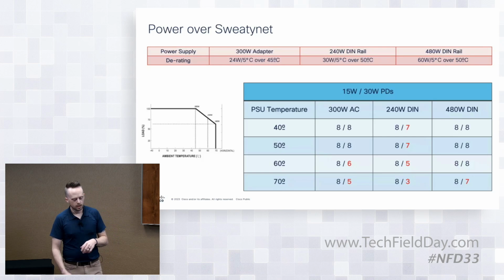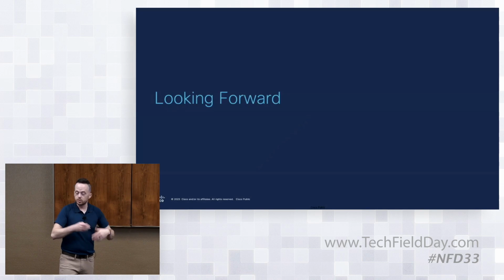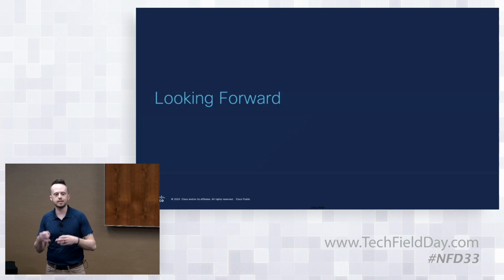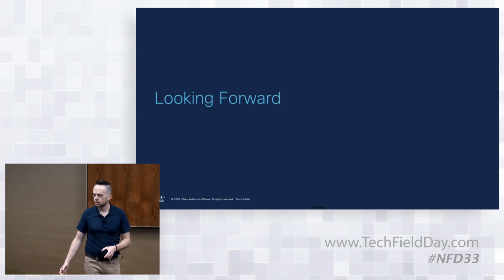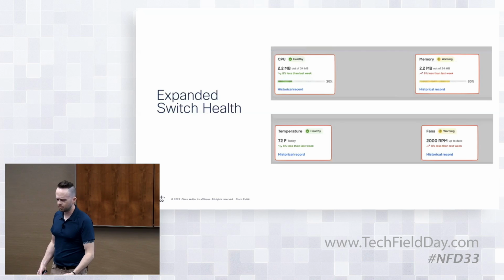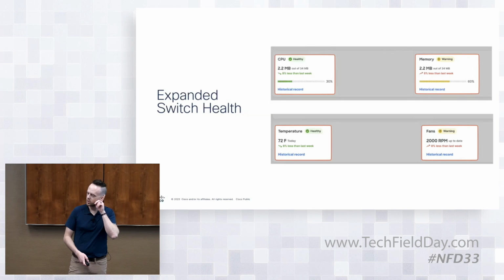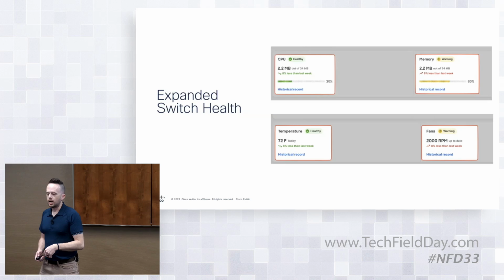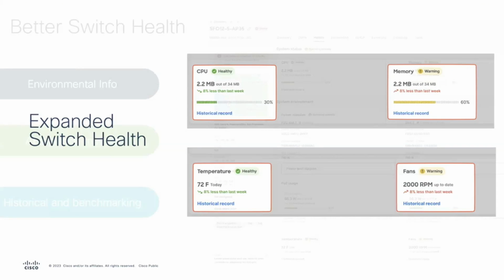Okay. So looking forward here, as we're building these new use cases and switches that have a lot more considerations for deployment for things like temperature and powering, we're starting to think about how do we provide more information to you guys beyond the data sheet information and the math, for understanding what that switch is seeing for its installation environment, right? So taking a moment to just look at some of the things we're trying to do in dashboard is things like this idea of expanded switch health information. So this is, of course, subject to change.